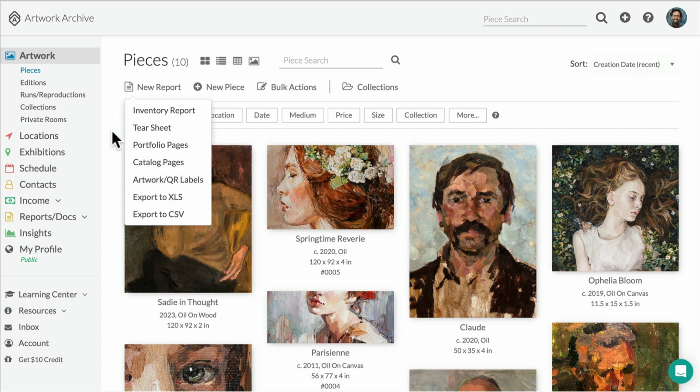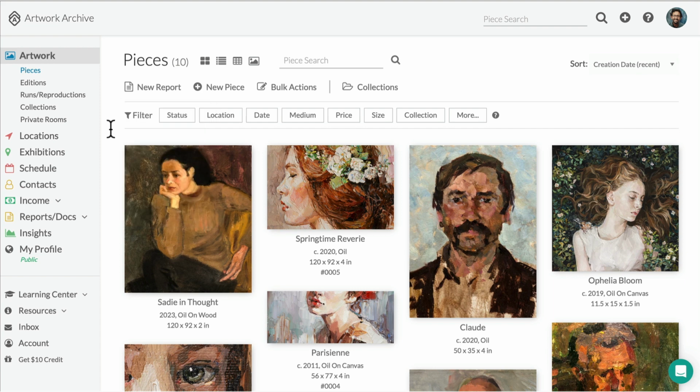Reports in Artwork Archive are pre-formatted PDFs. These are just a few of the reports available, and you'll find more options throughout the rest of the platform. For a full list of the types of reports you can generate and examples of each, check out the article provided from our Help Center.